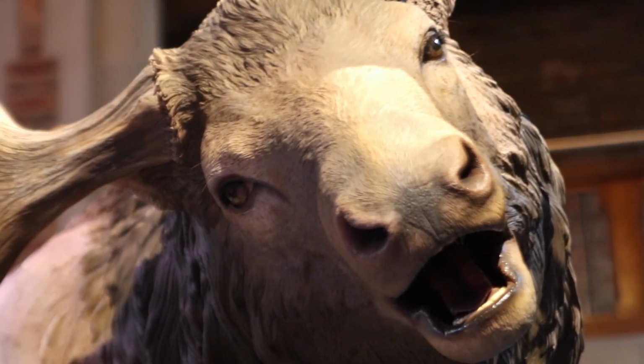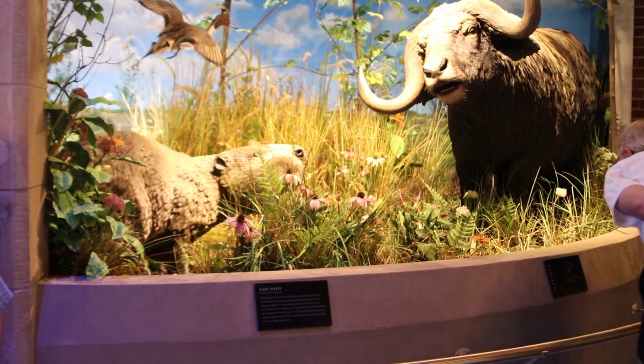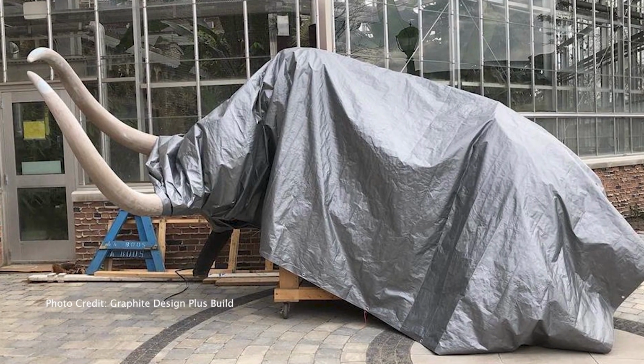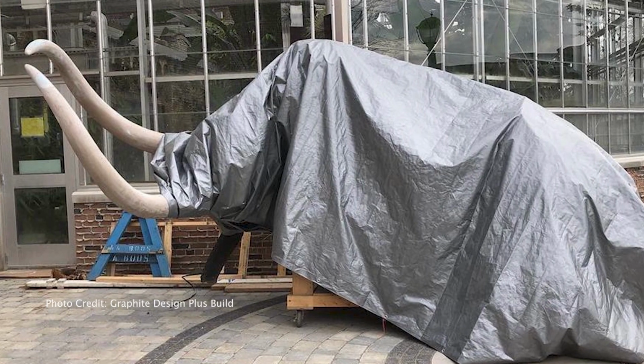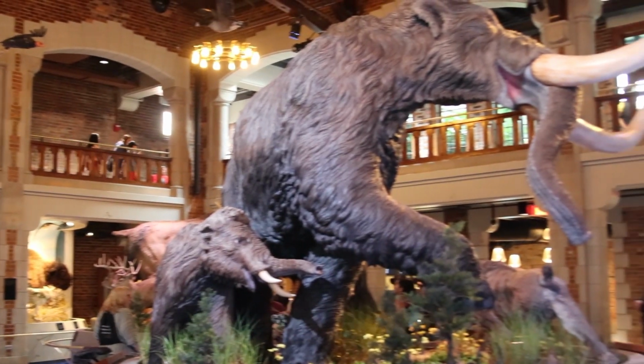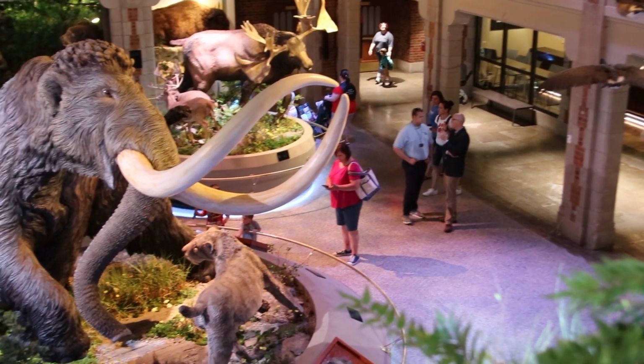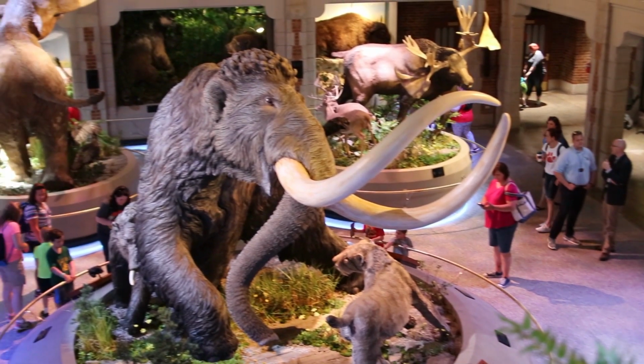So much of this project, and this was a tens of millions of dollar project, was done with local artists, local labor, the artwork and the craftsmanship, local people. But you can take it a step beyond that.